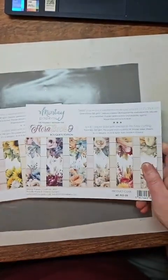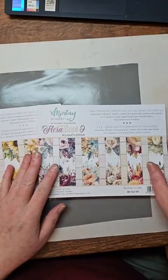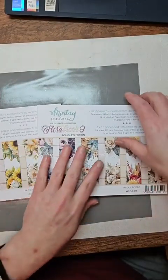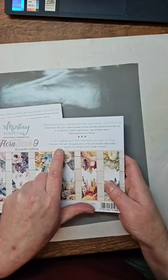But, so I have these in, and because they come from Poland, it's kind of a get them while you can sort of a thing. So you get 6 different designs, 4 sheets of each for $10.99.